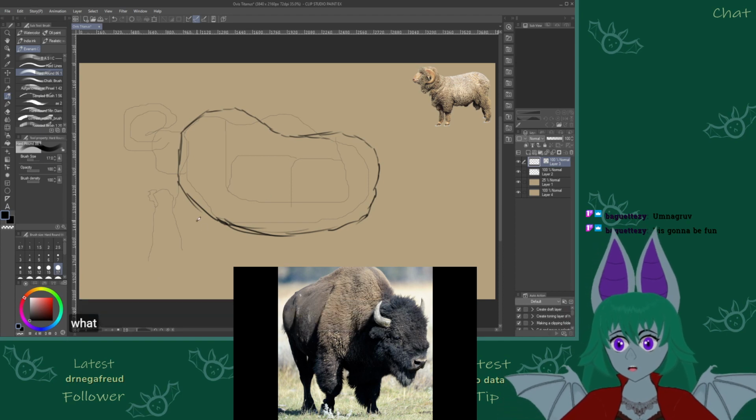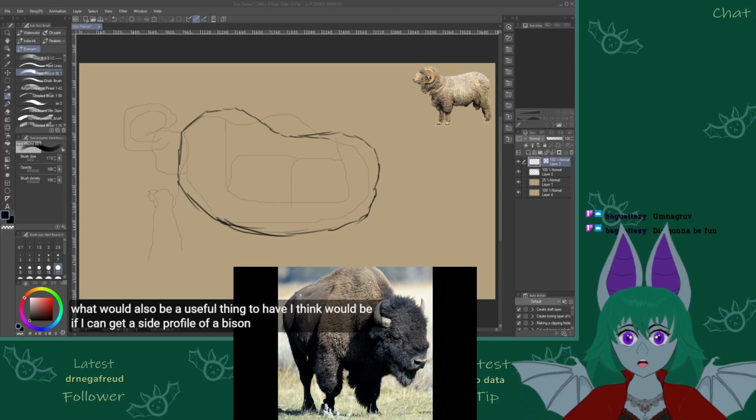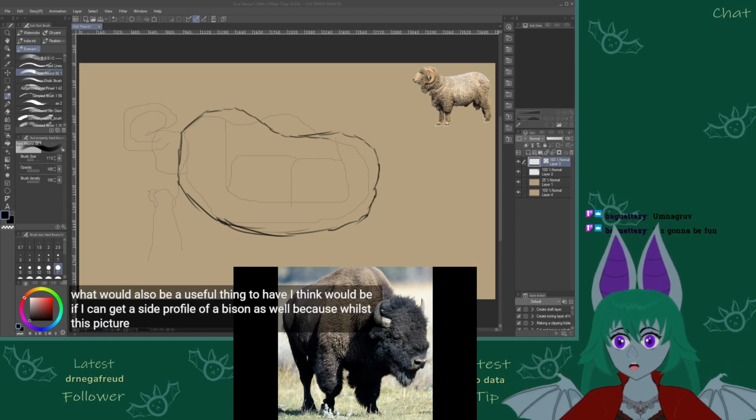What would also be a useful thing to have, I think, would be if I can get a side profile of a bison as well. Because whilst this picture is beautiful, it's not quite.